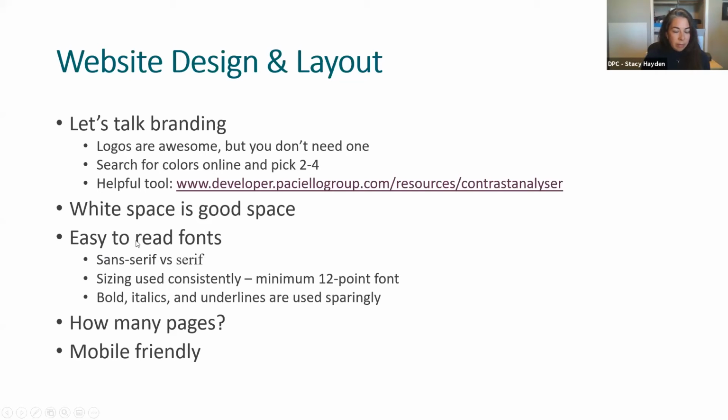So you can stick with sans serif, and you want to use sizing consistently. Have you ever gone to a web page and they have all kinds of different text all over, different sizes, bold, italics, underline, it's all over the place, right? You want to use clean, simple, consistent fonts. Have headers that are all the same size. Keep your regular text at a minimum of 12 point, and keep that consistent. So you just want to try to not be all over the place, simplifying, simplifying, simplifying.